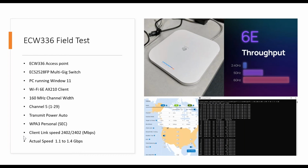And the speed was, like he says, ridiculous. It was really fast. We've been doing a lot of wireless testing on the 5 gigs, but this is off the charts. It's really fast, and it was very consistent.